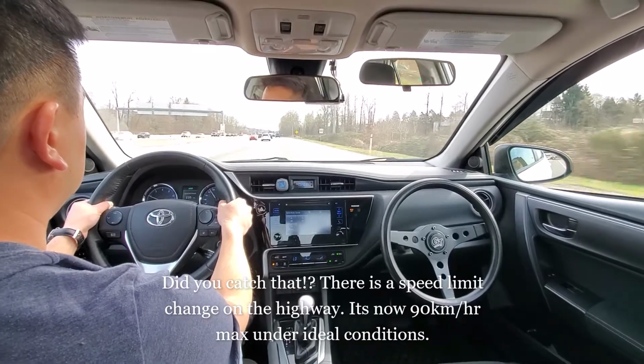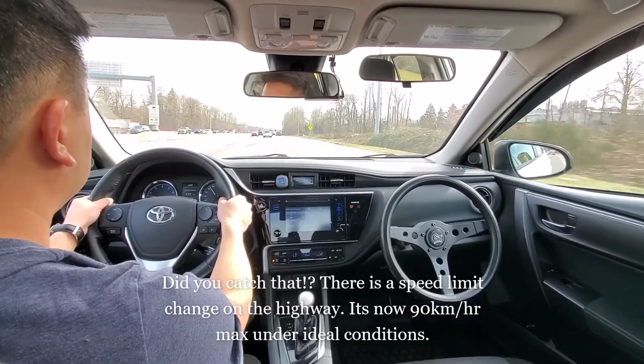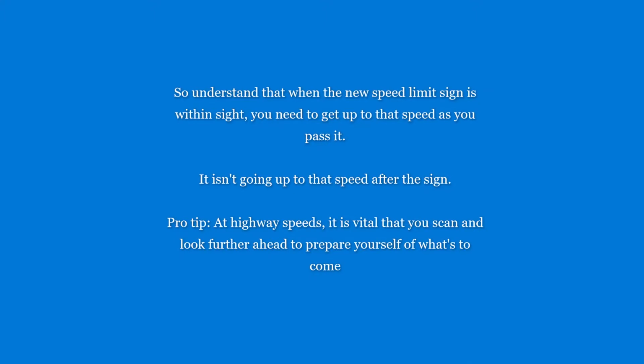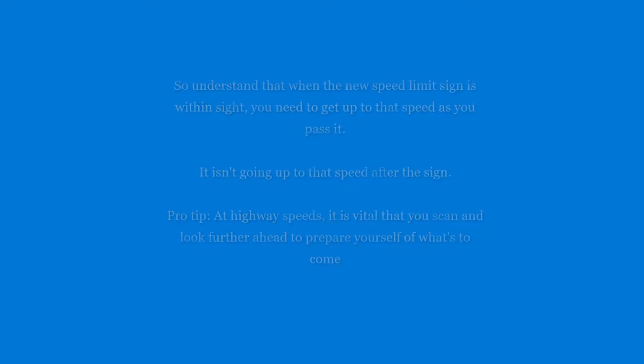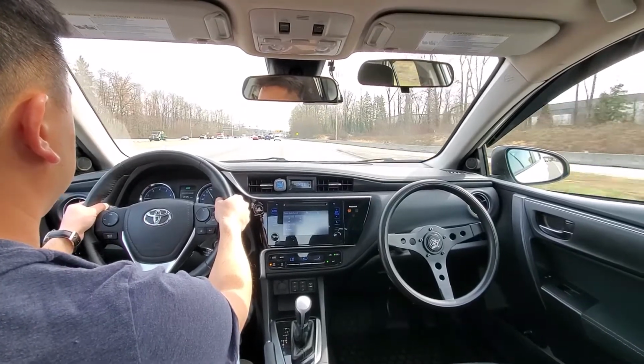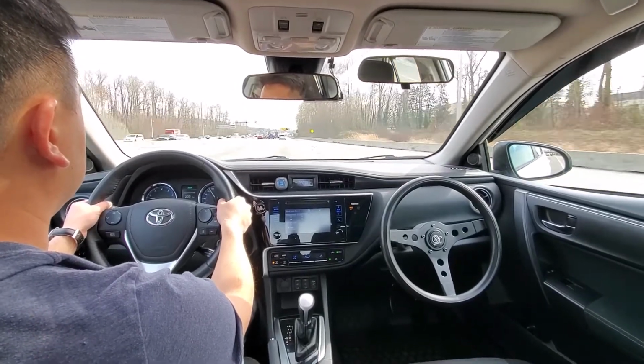Okay, did you catch that? There is a new speed on the highway, and it's 90 kilometers an hour. So understand that once the new speed sign is within sight, you get up to speed as you pass it. It isn't going up to speed after the sign. So at highway speeds, everything is happening so fast, so it's always recommended that you look further ahead.